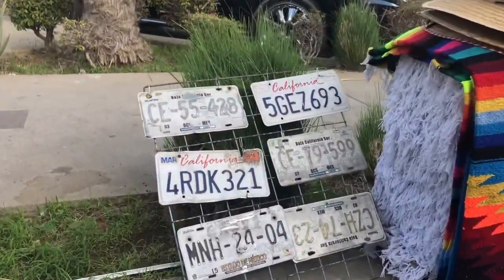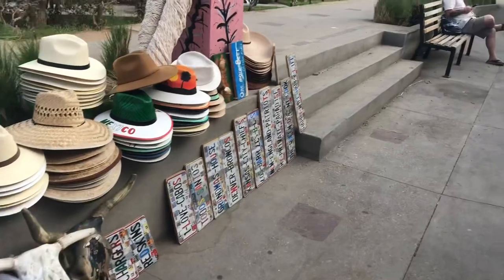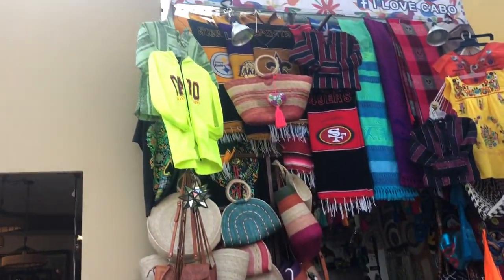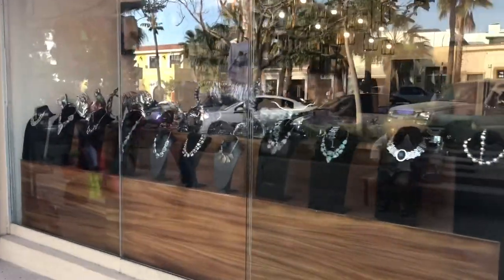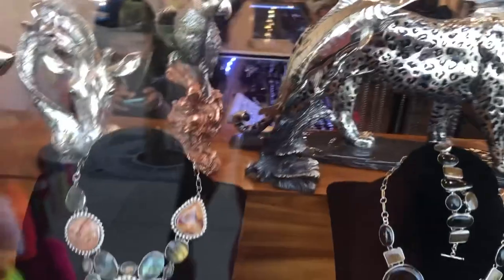Look at this, they're selling California license plates. That's funny. Baja, California. More silver. Swordfish was pretty cool.